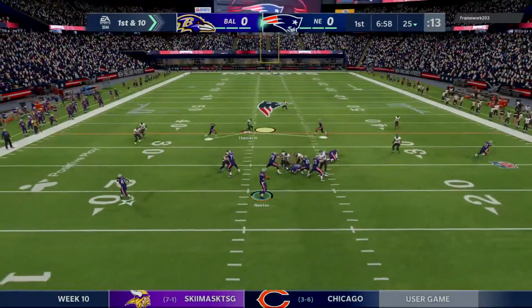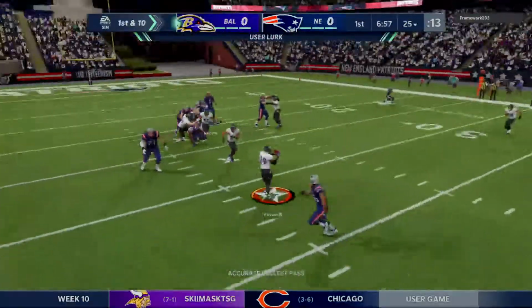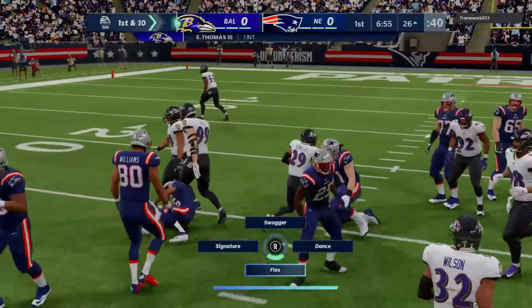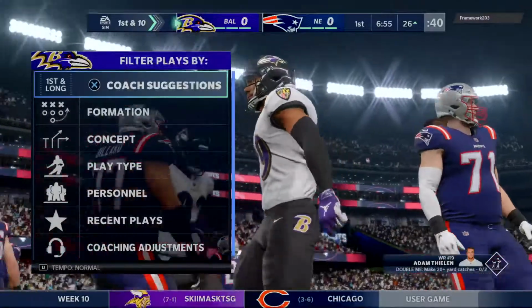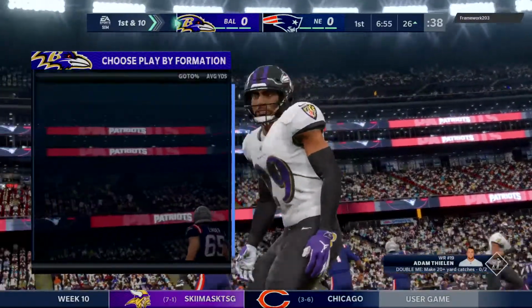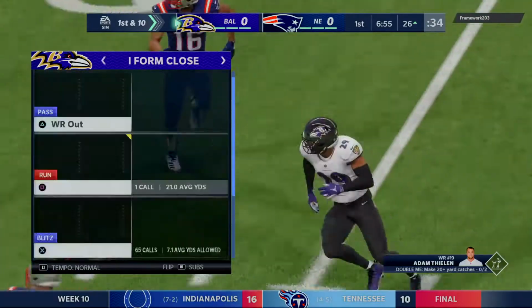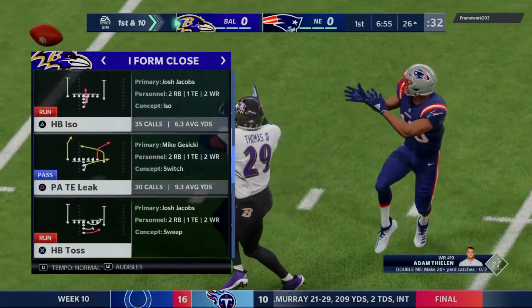On first down, it's Newton. Looking for Lockett, and it's intercepted. It's the former Seahawk, Earl Thomas. And he brings it back to right around the 26-yard line. Well, that is a quick lesson on how difficult this defense is to throw against. An interception on their initial drive of the ball game.